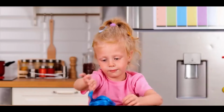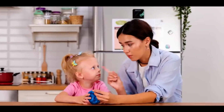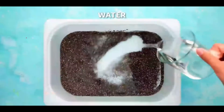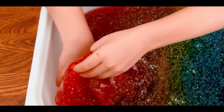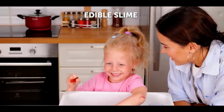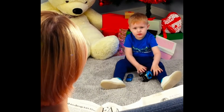Number 7, edible slime. Slime often looks pretty appetizing, but to make some edible slime, all you need to do is mix up some chia seeds, some water, some food coloring, and once it's all mixed up, place it in the freezer for about 30 minutes. Once it's done, it'll come out perfectly slimy, and if your child wants to take a bite, they totally can.